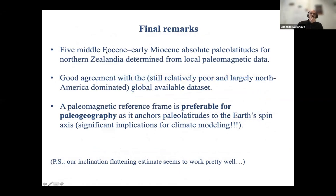So, final remarks. We have five absolute paleolatitude estimations for Northern Zealandia, and they help a lot because there is very little data in the area. They have very good agreement with the existing data, though there are not many, and it's coming mostly from North America. And we want to point out that a paleomagnetic reference frame, a paleogeographic frame that is anchoring the plates with the spin axis, is always preferable to, for example, another frame anchoring the plates with the mantle, like the hotspot frame, especially when you run paleoclimate models.